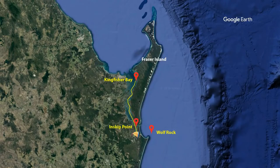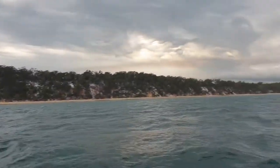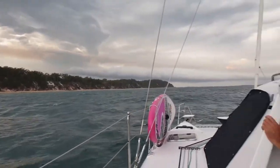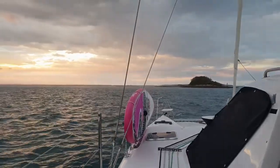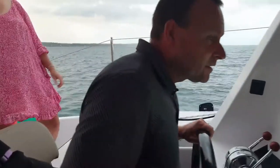Episode: after dropping Kathy off at the Kingfisher Bay Ferry, we shelter the night behind Duck Island before sailing down the Great Sandy Straits to Inskip Point. We then dive Wolf Rock, a marine reserve created for the protection of the endangered grey nurse shark.